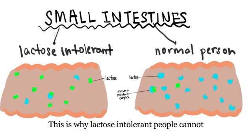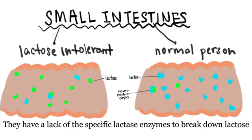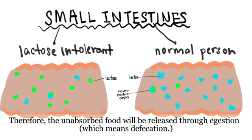This is why lactose-intolerant people cannot process dairy products. They have a lack of the specific lactase enzymes to break down lactose, making them unable to absorb lactose sugars into simple sugars. Therefore, the unabsorbed food will be released through egestion, which means defecation.